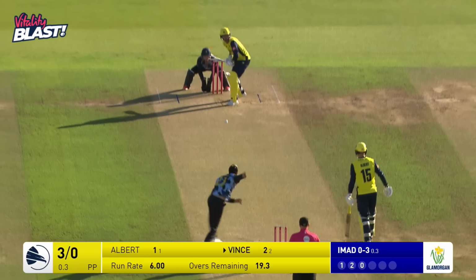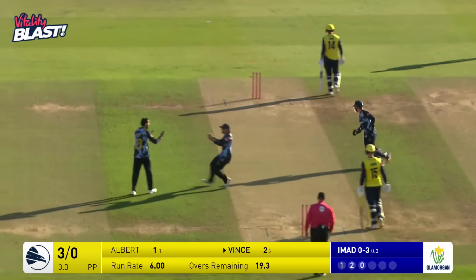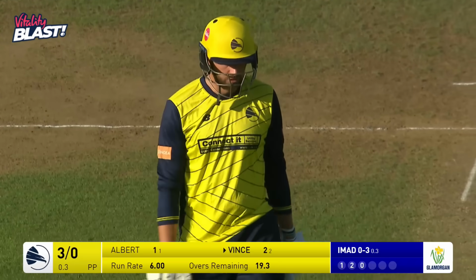Unless that road gets widened after the bridge. Oh, is he caught behind? Oh, he's gone, and Vince has gone. Tried to give himself some room, the ball followed him, and he's caught behind by Alex Horton, and Vince goes for just 2.